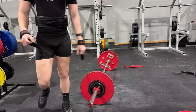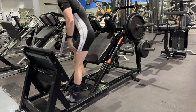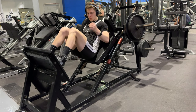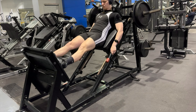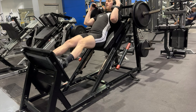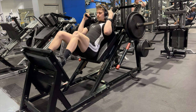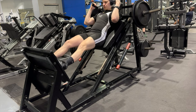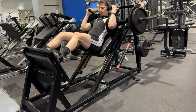Hack squat. Okay, we got two sets of hack squat, 8 to 10 reps. Keep it decently light here. Nope, too low. Like here.